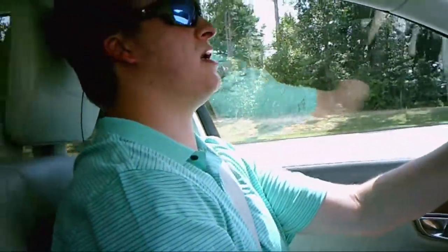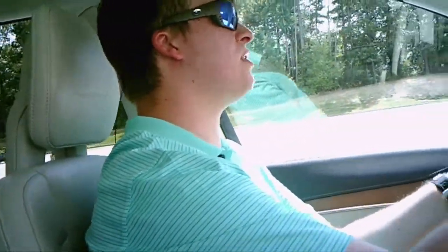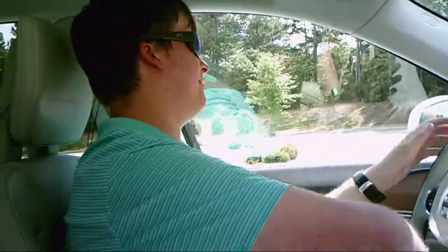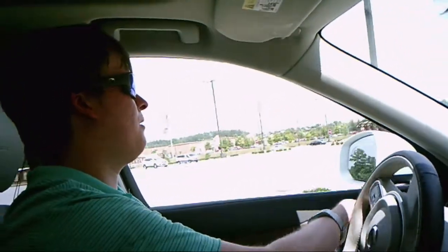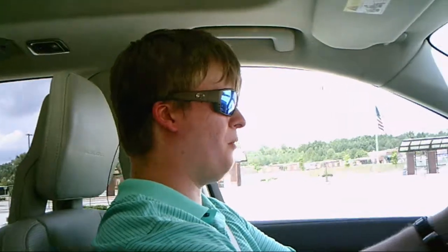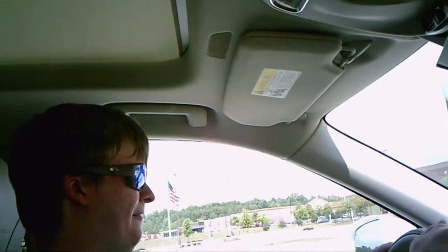It went from being just a regular luxury car, very comfortable, to suddenly being a race car, and it's throwing me into the seat. Oh my God, I love this car. Oh, Volvo, you've done an amazing job with this car. Alright, one last time. It really pushes you. Sure does. Wow. This thing is cool.